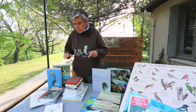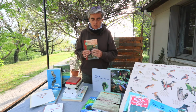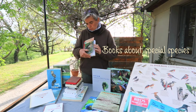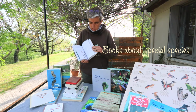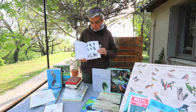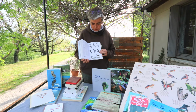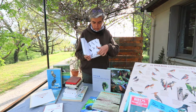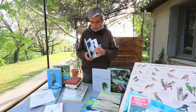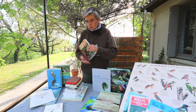And then you can say something about special species. Like for instance, this is bird of prey. One book of bird of prey only, like this, of Europe. So you would have loads and loads of these drawings to compare, and more drawings to compare, and more and more. And this is really going into detail. This is just one species, and there are several pages every now and then on the same species, and some photos with it. And this is the very complete book about birds of prey.